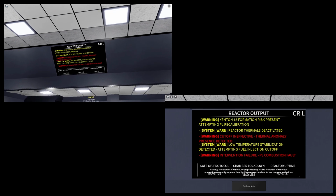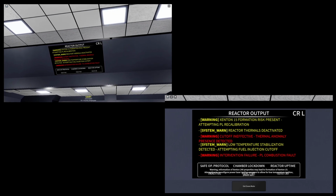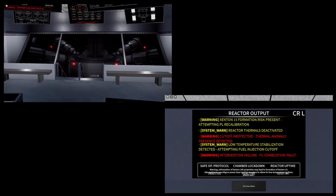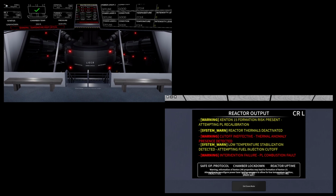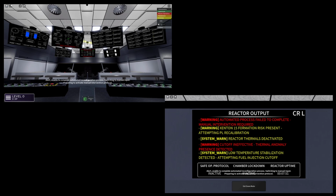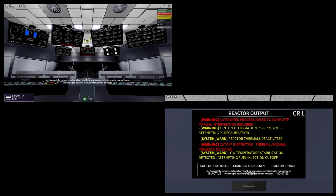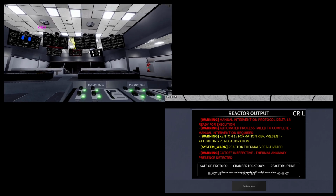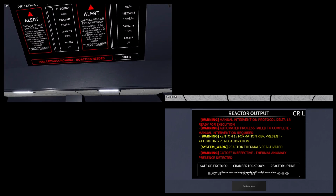Warning. Reformation of Zenton 240 properties may lead to formation of Zenton 15. Attempting to reconfigure power laser ignition program to allow for low temperature ignition. Please wait. Alert. Unable to complete automated reconfiguration process. Switching to manual input. Preparing to activate manual intervention protocol. Manual intervention protocol Delta 13 ready for execution.